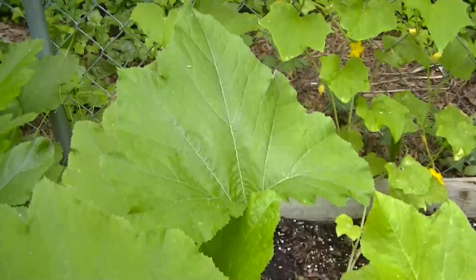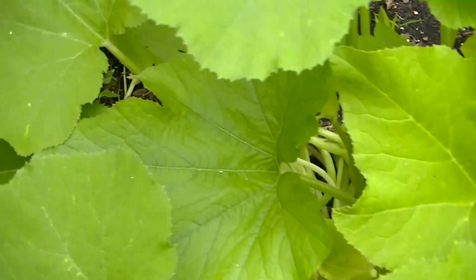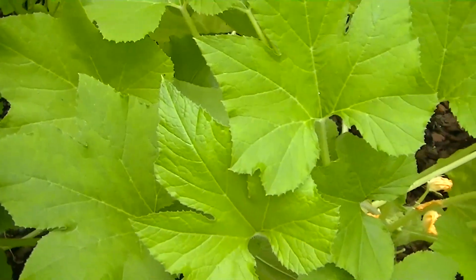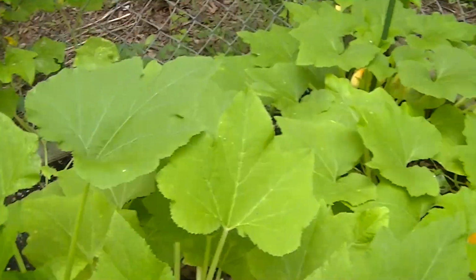I'm going to try and put some neem oil on it and spray it down a little bit now. I think it's due, although I don't see a lot of bugs, but I want to stay ahead of it and make sure I don't get too bad.